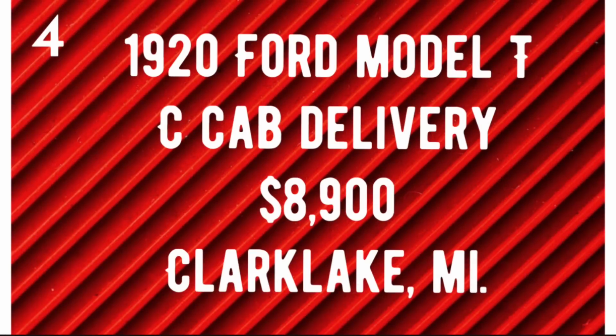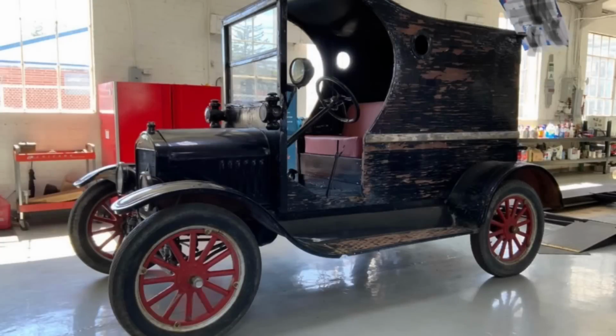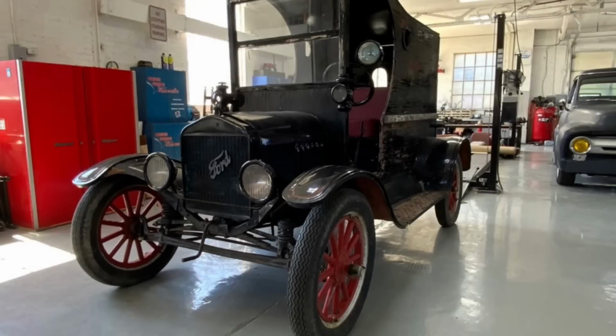Number 4, 1920 Ford Model T C-Cab delivery, listed for $8,900 in Clark Lake, Michigan. Now the seller's description is as follows. This is an all-original 1920 Model T that is in excellent unrestored condition. And you know what they say about it, these cars can only be original just once.